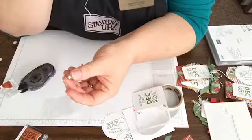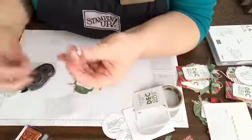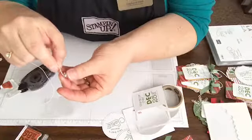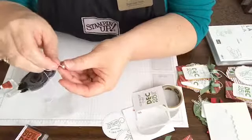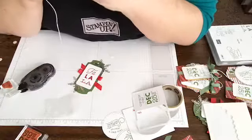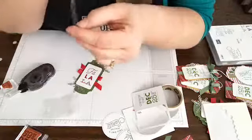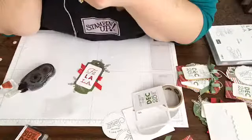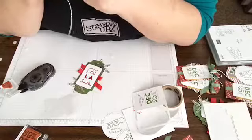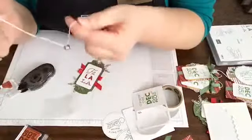Oh, it's not working. Of course I have to do this on camera and have it not work. Try the other end. When I have to concentrate, then I can't talk. Shoot. Sorry about that. It's not going through. I'm getting all frayed. Oh, there. I got it. Okay, so I'm going to pretend, so I don't have to do that again.